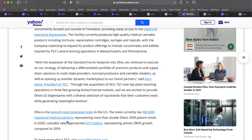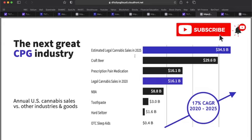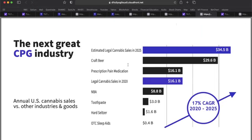go up exponentially. So on the topic of TAM, total addressable market or market opportunity, I thought this slide was really interesting, and it's really relevant to a lot of the companies that I talk about here. Tilt is forecasting legal MJ sales by 2025 to be about $35 billion. And if you compare that to craft beer, which a lot of times in my head I think these industries will ultimately look and feel very similar, it's really encouraging considering craft beer is coming in at under $30 billion.